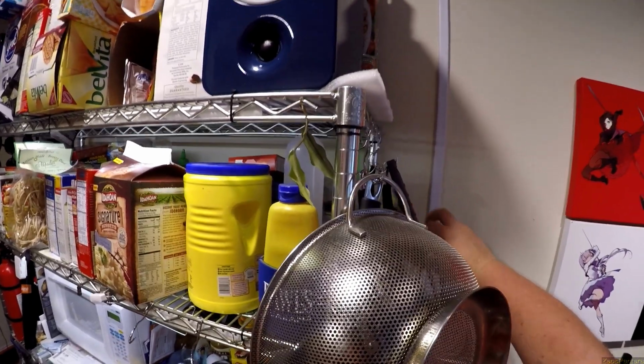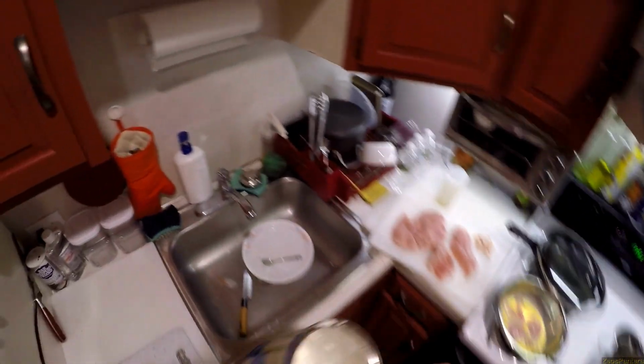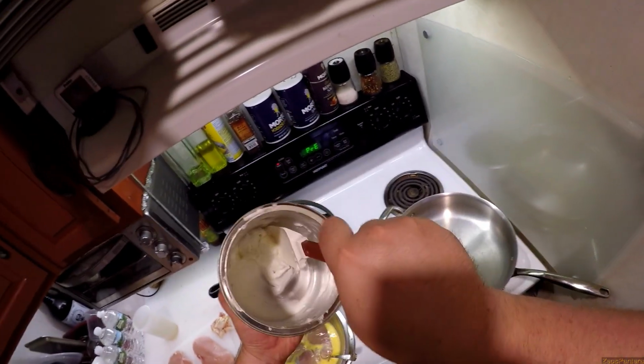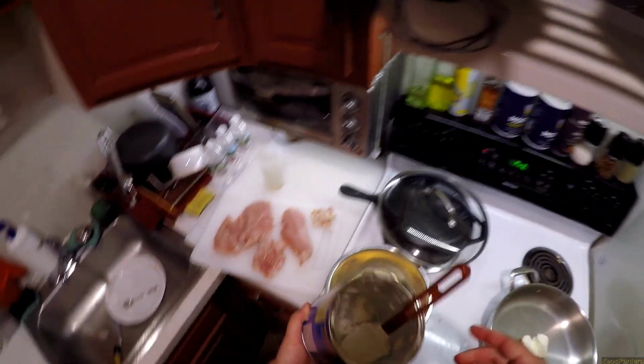Crisco. I like to fry in Crisco, which I'm almost out of. Which means you're using too much Crisco if you're ever running out of it, but this is the best stuff. So add this to the list. Actually, I'm probably gonna finish this today. I'm gonna leave a little bit.